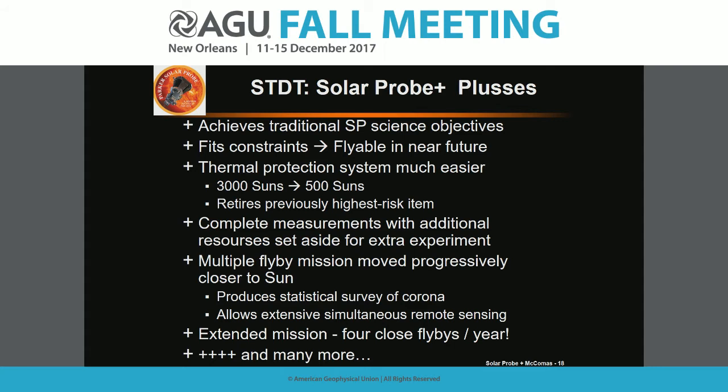It allowed for complete measurements and allowed for us to have a flyby mission to progressively move closer and produce a statistical survey of the corona, allowed extensive simultaneous remote observations, and now observations with Solar Orbiter, as you've heard this morning. And would have an extended mission instead of just 1 or 2 quick flybys, would be able to have, I think, a very long extended mission with 4 close flybys per year. So a lot of pluses, something that we really felt was a much better mission than the mission that we'd been studying for the decades before that.